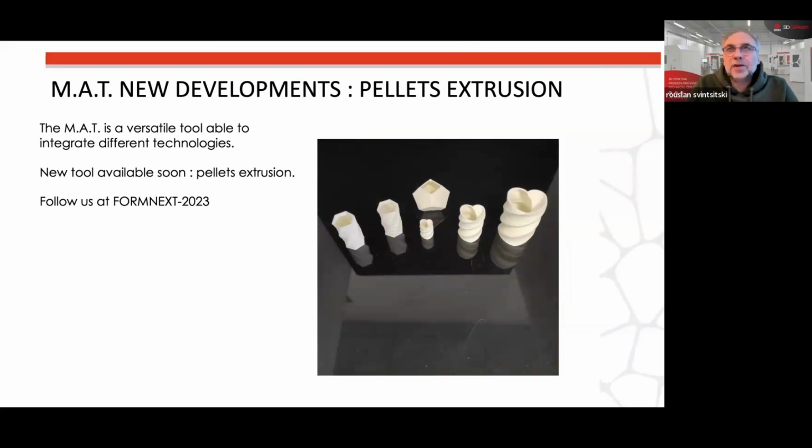The perfect idea is to use the same feedstock, the same material, for ceramic injection molding. So this can be interesting for some people who are already involved in ceramic injection molding and who want to print some prototypes, develop some new parts, new products, because we don't need any tools, just a digital tool, software, to print the new parts. So this will be proposed and described after the Formnext.